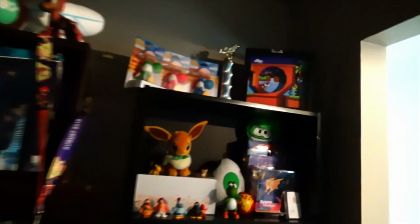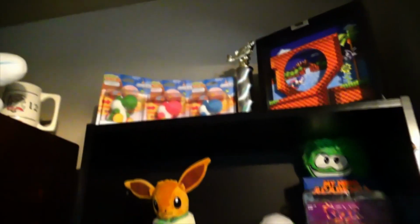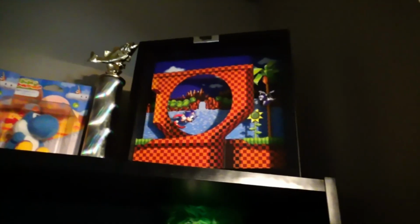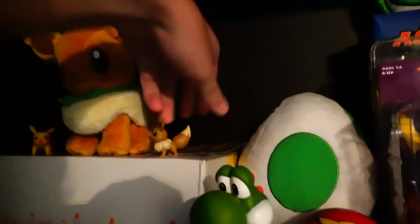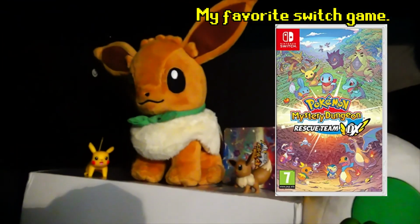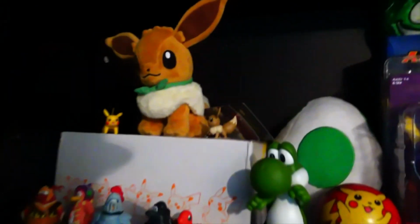Over here is the video game display. For those of you that don't know, I love classic video games mainly. Like Sonic the Hedgehog that I also bought at a retro video game museum back at HarmonyCon. An Eevee plushie that was to celebrate the release of Pokemon Mystery Dungeon DX that was from Japan. The only difference is it has a scarf and it was really expensive, but it looks really nice.